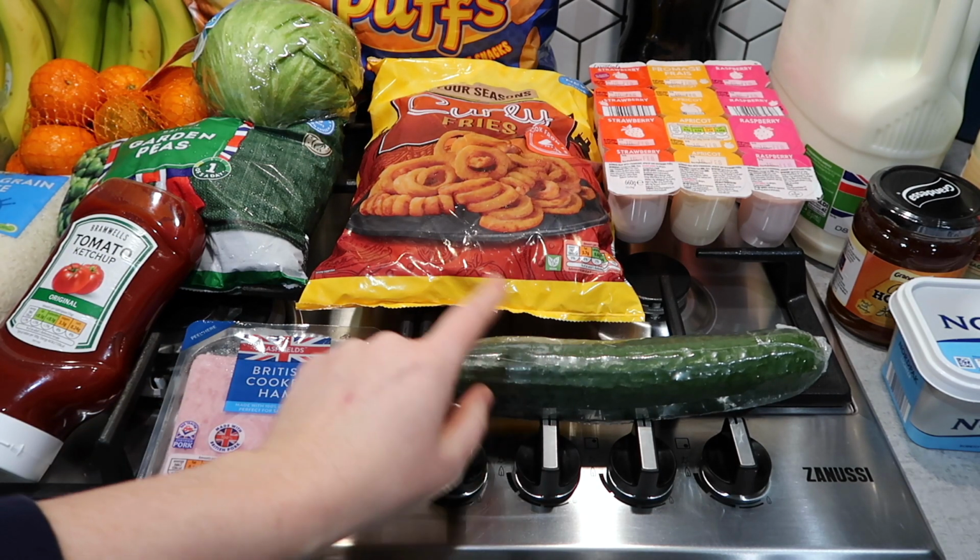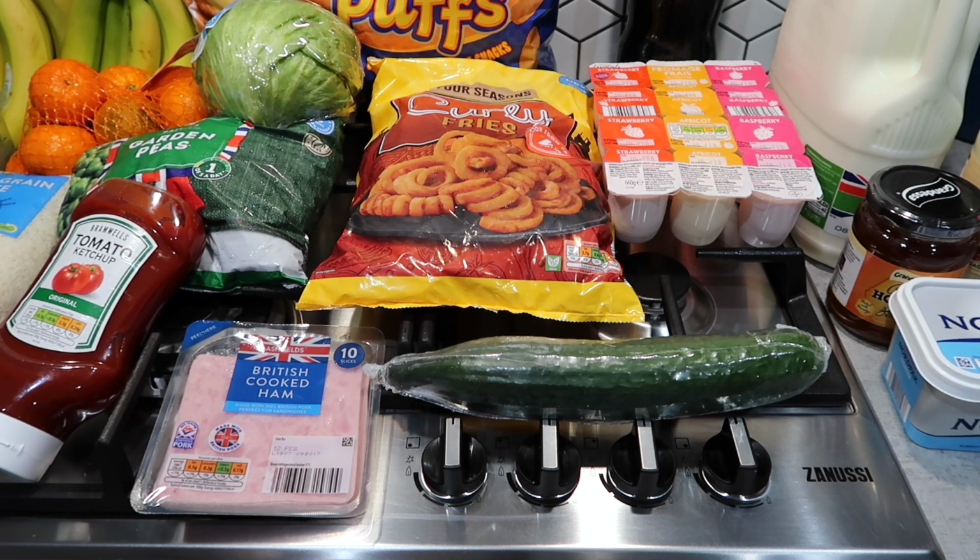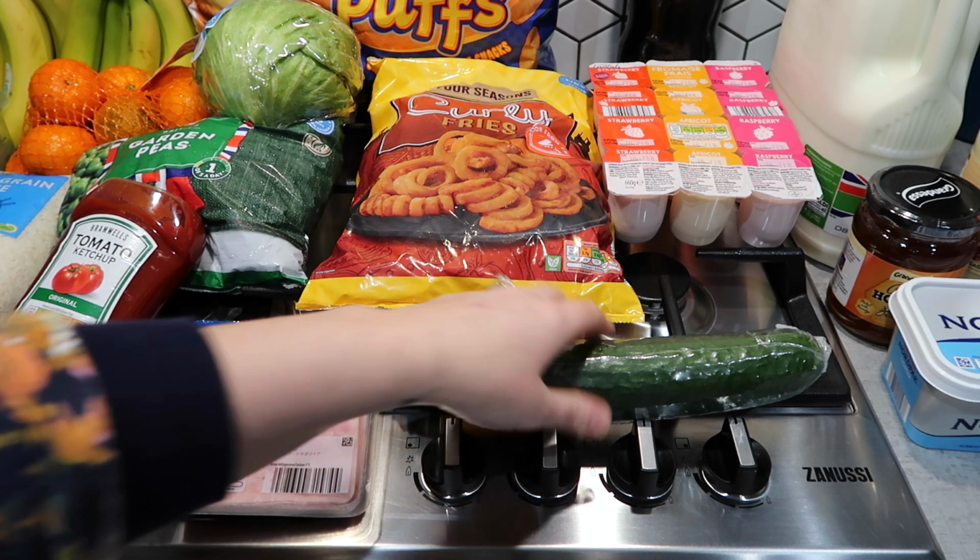I also got a cucumber. Alistair likes to take cucumber, grapes and a ham sandwich for his lunch at school, so if that's what makes him happy.